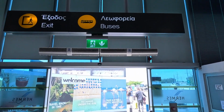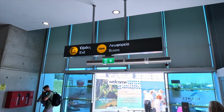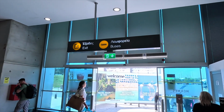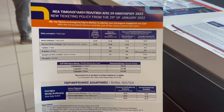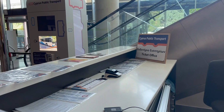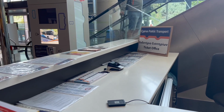Option B, by public bus. If you wish to take the public bus, turn right and you'll find the exit that will lead you to city buses. We haven't tried this, but we were able to gather some practical info about it. You see, just before the exit, you'll see this desk, which is all about public transportation in Larnaca.